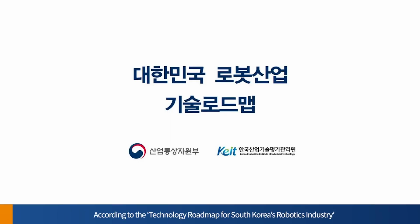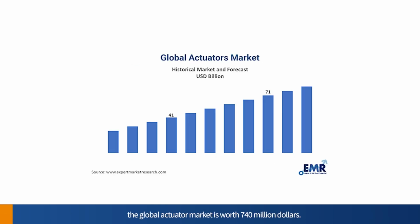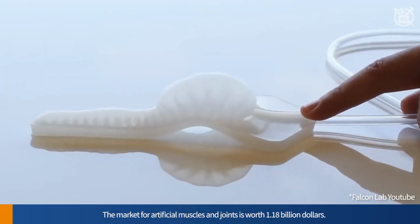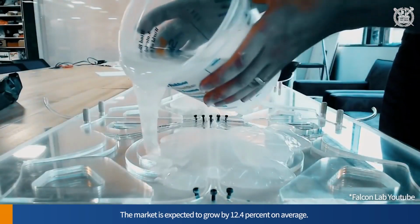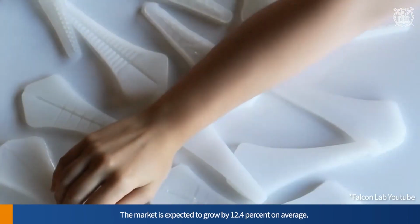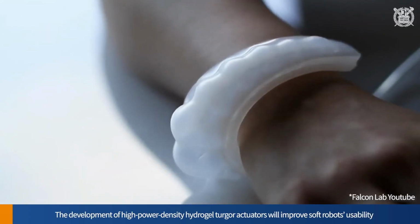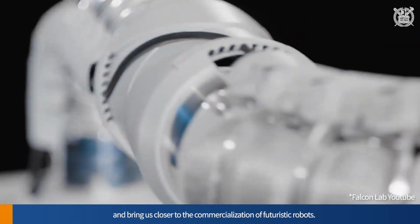According to the technology roadmap for South Korea's robotics industry released by the Ministry of Trade, Industry and Energy and the Korea Evaluation Institute of Industrial Technology, the global actuator market is worth $740 million. The market for artificial muscles and joints is worth $1.18 billion. The market is expected to grow by 12.4% on average. The development of high power density hydrogel turgor actuators will improve soft robots' usability and bring us closer to the commercialization of futuristic robots.